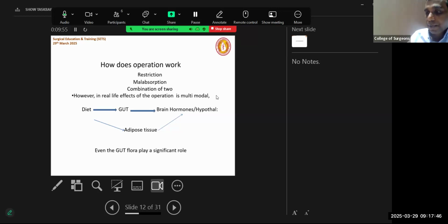But looking at the overall big picture of how the operation works: when you eat, food passes along the gut, and there is a process of changes, modified by brain hormones, the hypothalamus and the gut microbiota. You all know that when the transit is less, absorption is poor. When the transit is less, the gut microbiota change. Gut microbiota is an evolving field, where even your mood is influenced by it. Not only mood, it's also appetite, absorption, satiety, happiness. Most of these things are related to gut microbiota.